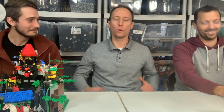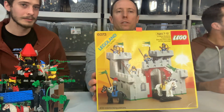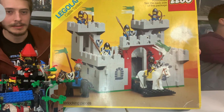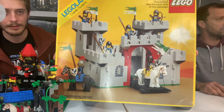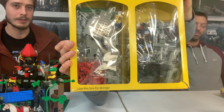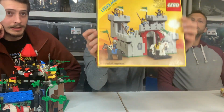All right. So from here, let's go on to the next one. You said the first factions we had. So I would say we go with Foresters or Falcons or Lions. This is from the mid to late 80s, roughly 7-8 years after the first castle sets, a couple years after. Still within recent memory for most kids and teens back then.